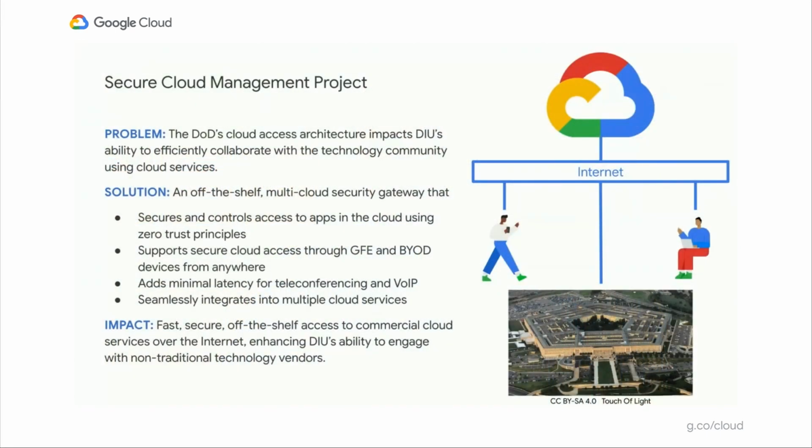So we launched the SCM project to address our own need to efficiently collaborate with our partners in the high-tech community. We posted an RFP for an off-the-shelf multi-cloud security gateway that can secure and control access to apps in the cloud using zero trust principles. We wanted it to support secure cloud access through both government furnished equipment and bring your own devices from anywhere. We wanted it to have minimal latency to support teleconferencing and voice over IP. And finally, it needed to seamlessly integrate with multiple cloud services.